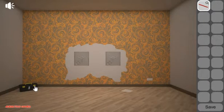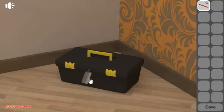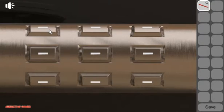I can hear the baby. Yeah, the toolbox. This one? Is it this toolbox? It's negative numbers. I don't think we have negative. What? What? Oh.